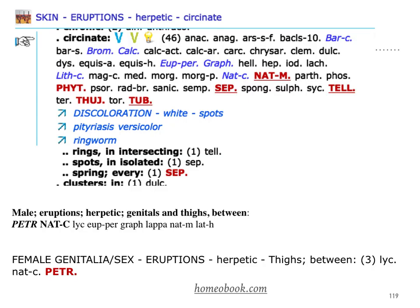So what is this condition? It's a typical ringworm infection. Nowadays very common and very difficult with the conventional system of medicine. But homeopaths can manage this type of case with a very high success rate. So the rubric for ringworm infection is skin, eruption, herpetic, circinatus. Natrum muriaticum, Sepia, Tellurium, Tuberculinum, etc. are the main remedies. But we have to differentiate these remedies.